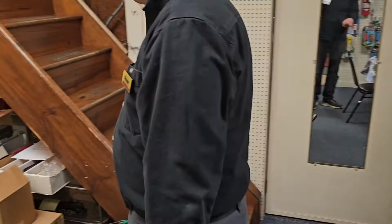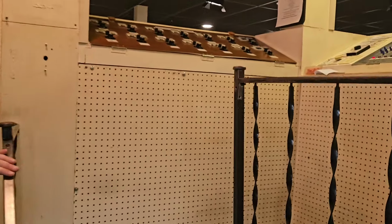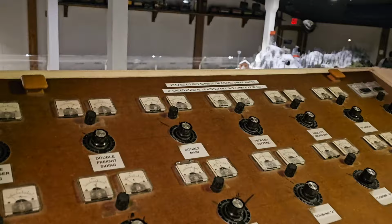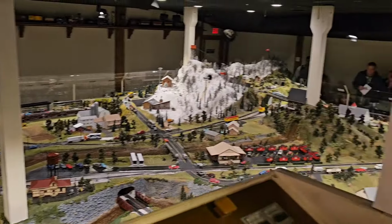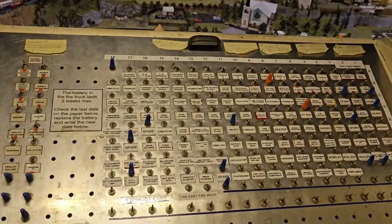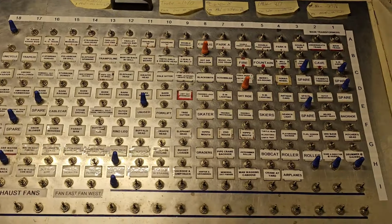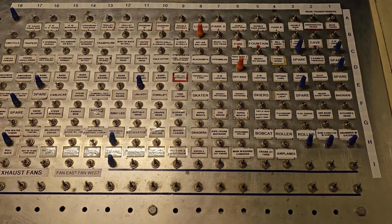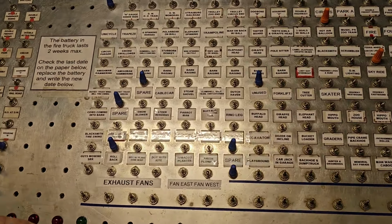Most people never see this. So, it's easier if you step up there and I'll just stand behind you. This is not DCC control, so we're overlooking this enormous layout up here. Everything up here is analog. Man alive, this looks like the control board of a rock and roll show, like a Pink Floyd concert or something. Every single animation is on a separate circuit.